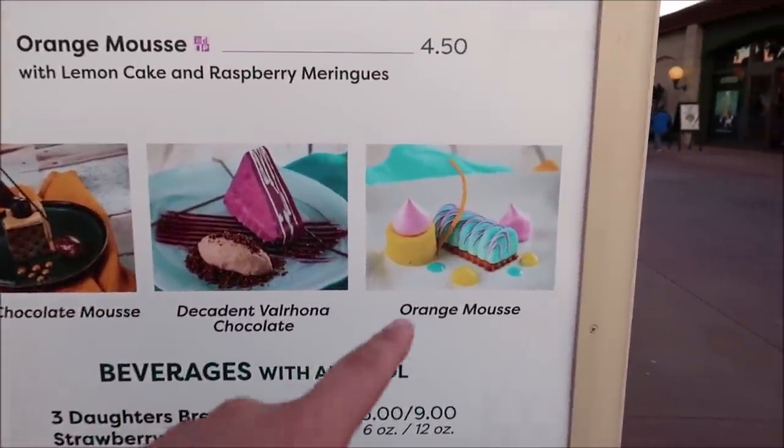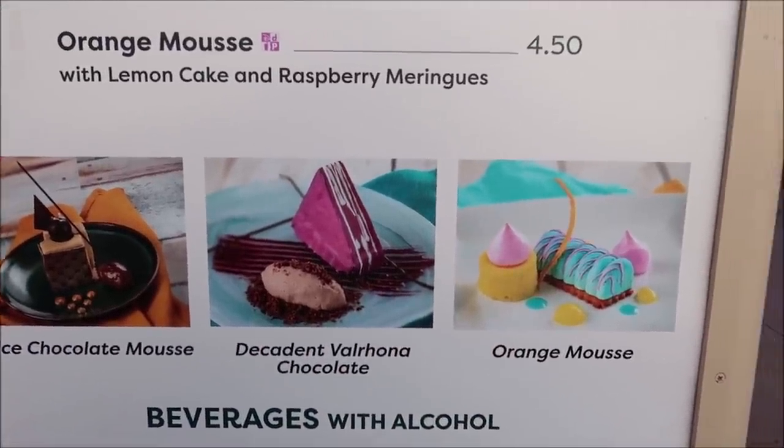And then also look at all the amazing desserts they have here too. These are so, so cool. This is such a clever beer flight for the Festival of the Arts. I really do love it. A little chocolate, a little strawberry, a little vanilla, and I can't wait to try them.